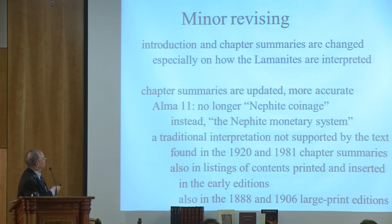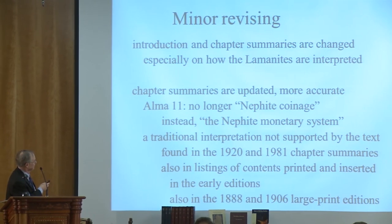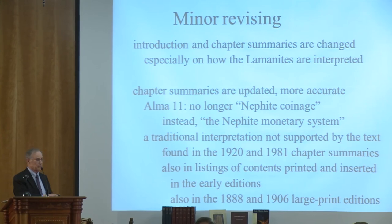Okay, what are the changes in this edition, 2004? Well, there's minor revising, as I mentioned, of the chapter summaries and introductions, especially on how the Lamanites are interpreted. They're updated. One of the most important updates is Nephite coinage. Alma 11 is no longer that. It's the Nephite monetary system, because the text itself doesn't say coins. They're measures of weight and equivalence.